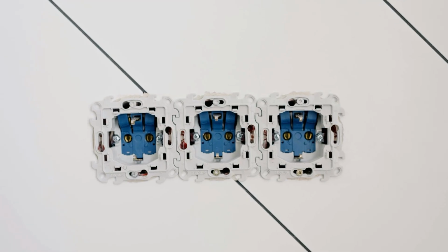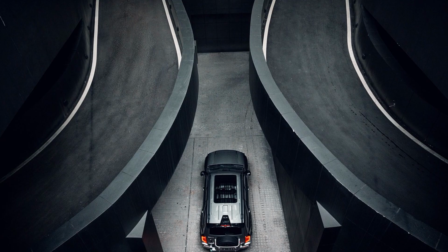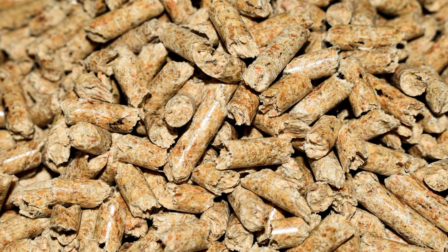Today, we will dive deep into the technology, history, market forces, and the risks and opportunities this device brings, not just for your home, but for our entire energy system. Let's start by rewinding the clock.